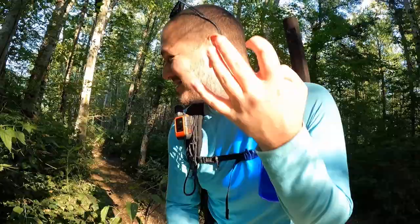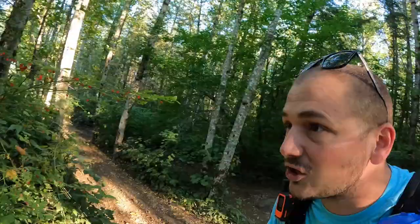We're in the woods. Ow. Oh, I just got stung by a nettle. Look at this little sucker. Just for that, we're going to eat you too. Check these guys out. Beautiful, beautiful berries.